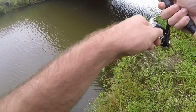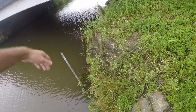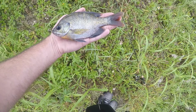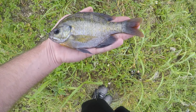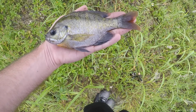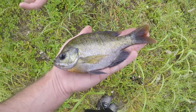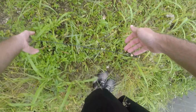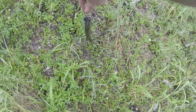Got him. What is this? Oh, little bluegill. All right, nothing all that exciting, but we got ourselves a little bluegill, colored a little bit different than a lot of the coppernoses that I've caught in the past, especially on the breast area. He's got a little bit more orange than a lot of the ones I've caught in the past, but we'll let it go. Not the fish we're going after.